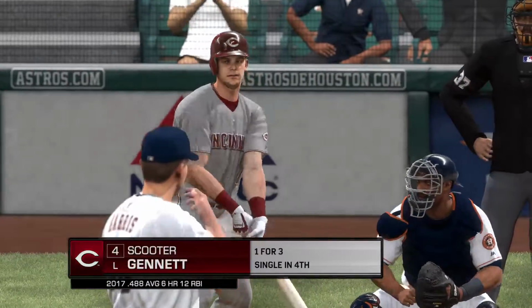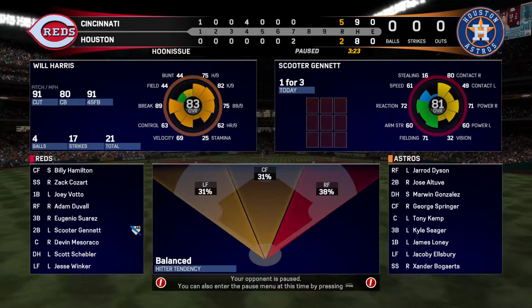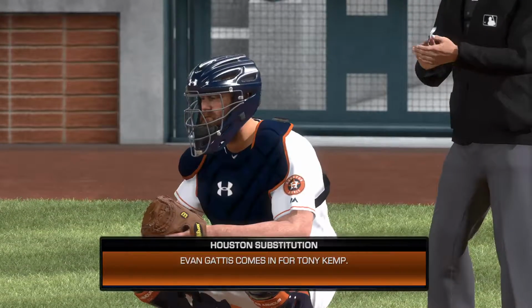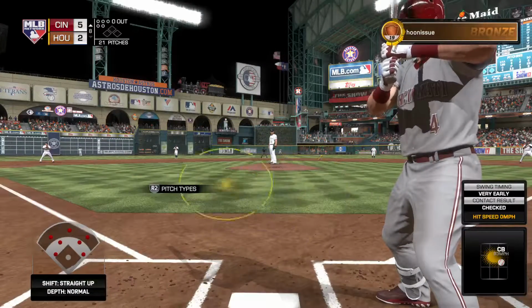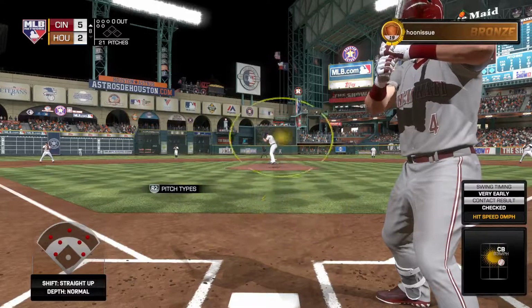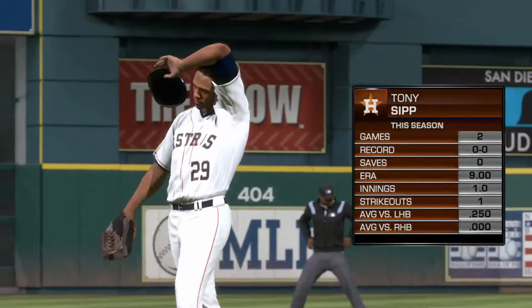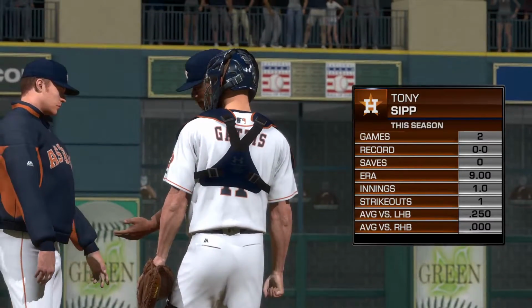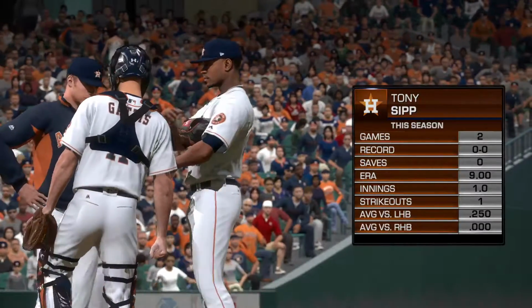Here's the second baseman, Scooter Gennett. He'll have the first crack at it here as we start inning number 8. Scooter Gennett. And he'll step off and try again. Tony Sipp will come on out of the bullpen as he'll be appearing in his third game this season. Tony Sipp. This change for the Astros. Now catching, number 11, Evan Gattis.